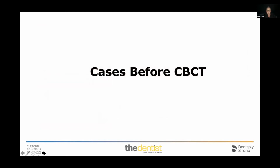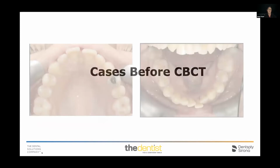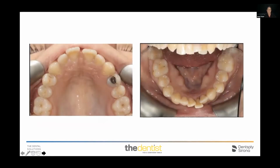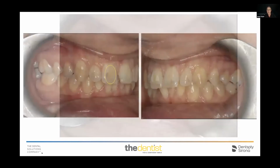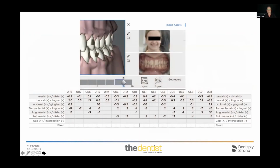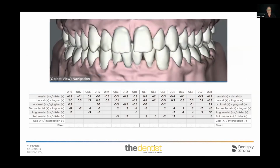Before CBCT, before I embraced CBCT, I still got some very, very nice results with Sure Smile. I was more than happy because I knew no different. This is a case where there was spacing on the upper, crowding on the lower. She'd had previous ortho, and there's still bonding on the teeth. This patient is a doctor in her late 20s, yet the bonding is still on there from when she had her fixed brace. So she had relapse. Again, all the numbers are there of what we're trying to achieve as far as the changes.